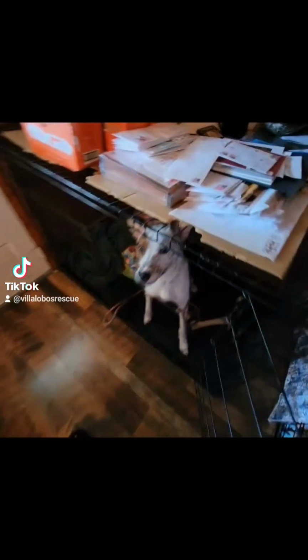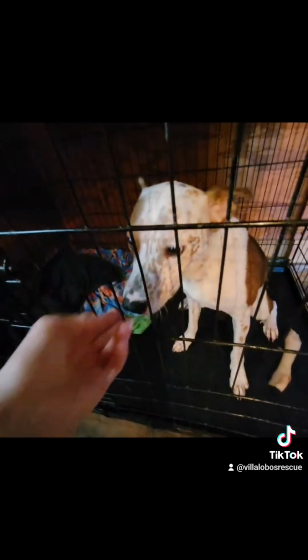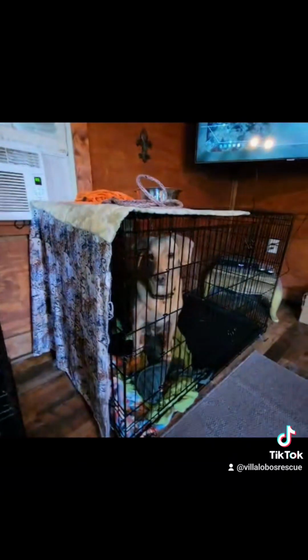Nothing. And look how fast he goes into his crate, the crate that he hated being in when he was at our kennel environment. This is what I mean. With the right environment, the right stimulation and lack of stimulation can make all the difference in a dog's behavior. And this little guy is just a sponge waiting to learn as much as he can.